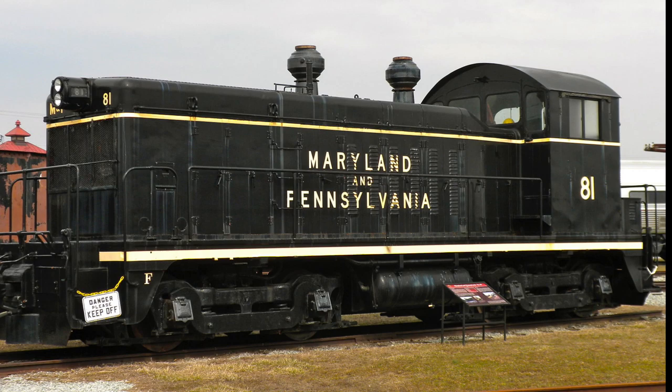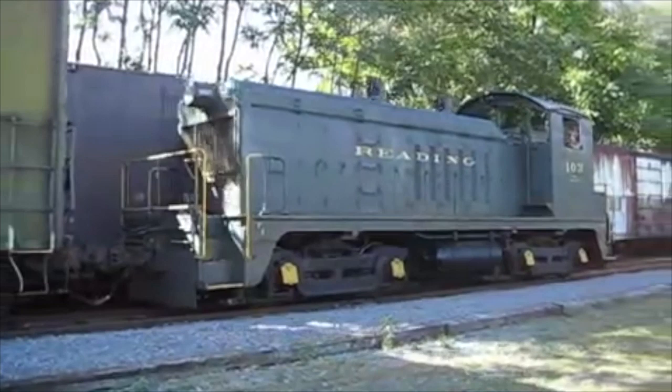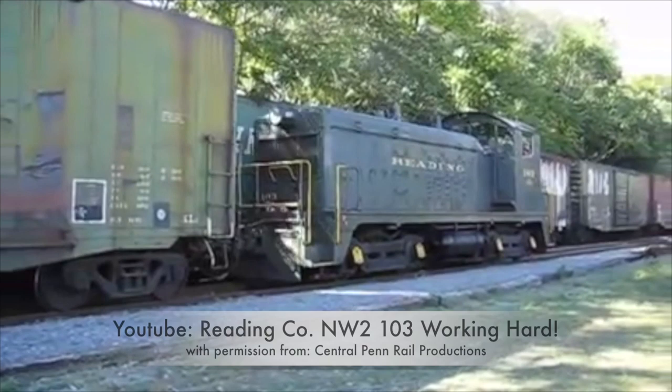The original switcher had a 12-cylinder, 1,000-horsepower diesel engine. More than 50 railroad companies purchased more than 1,100 NW2 switchers. In this video, you see one of these original engines still in operation, with permission from Central Penn Rail Productions.